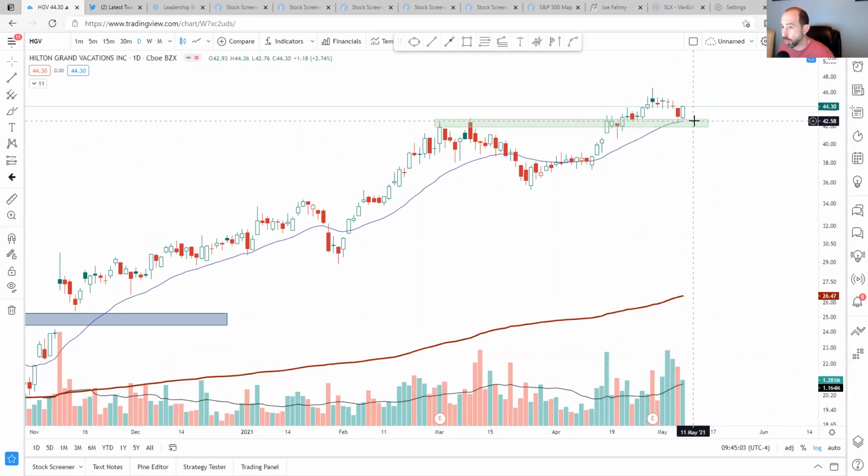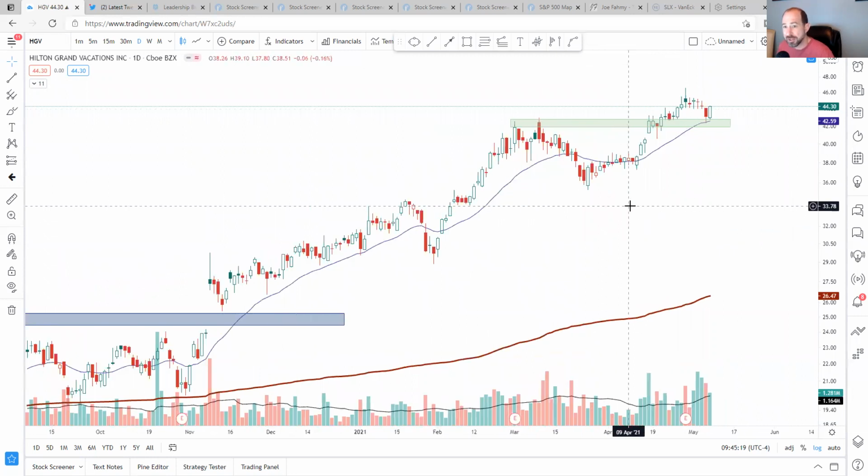So I like the risk reward in this one, keeping around 42.50 as the place where I would manage risk against. You may go all the way down to maybe $42 or so, someplace a little bit lower here. That would again be not too bad of a place to manage risk against. We're not the fastest of movers, but it is an uptrend and a good risk reward.